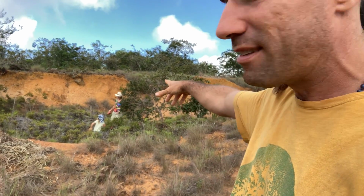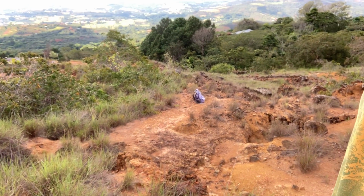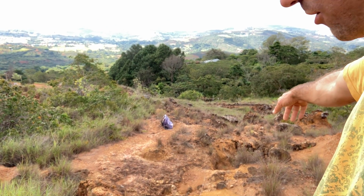You can see Elise and our lovely volunteer Kathy are there helping. And then it continues down, and just look at this erosion. And what we're doing, and what we just did actually, was we built a little gabion, a stone wall right down there. And what I'd like to do is just show you the gabion and show you how it works.